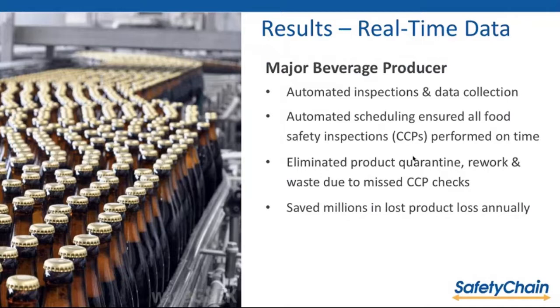This is a pretty easy one I think many of you will be aware of. What happens when you miss a CCP check? What happens when that CCP check hasn't been done? Maybe it's a metal detector. In this case it was glass and brittle plastics. Many times you have to put that product on hold. Maybe you have to rerun it through the process, through the metal detector. Maybe you have to rework it.